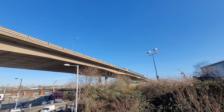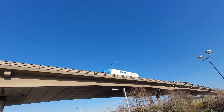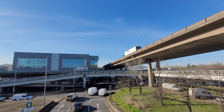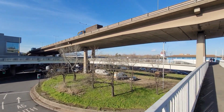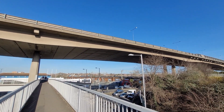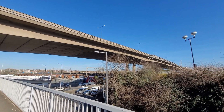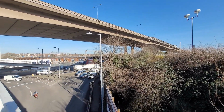And now all of that sort of stuff is in great big juggernauts like that, heading off to various locations. You wonder what this area is going to look like in 100 years' time. I wonder whether this flyover will still be here. I believe there are some concerns about its structural integrity, but that's not for me to say, eh?